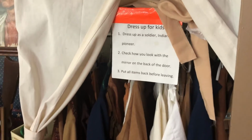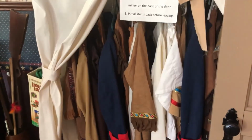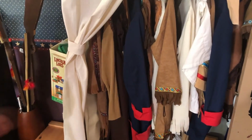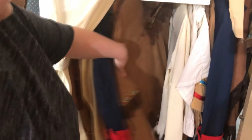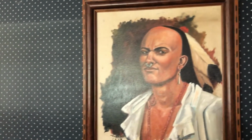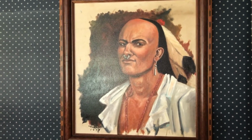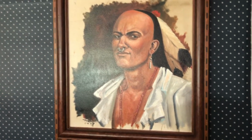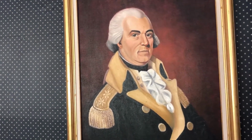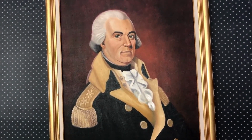So we're actually in the museum now, and they have a place for kids to dress up. They can dress up either as, looks like, Indian, or soldier, or pioneer. Alright, so this here is Blue Jacket. He was the Shawnee war chief. And this is Major General Anthony Wayne, or as most people know him, Mad Anthony Wayne.